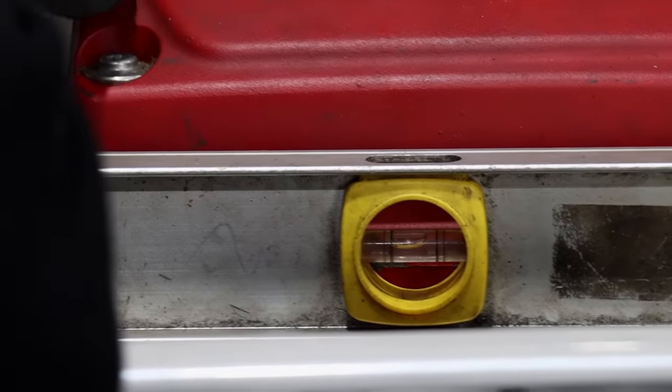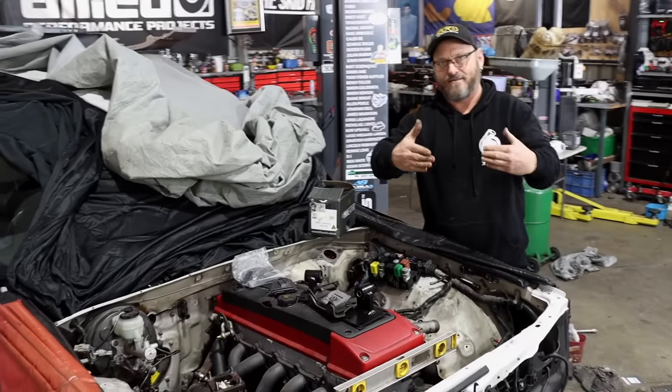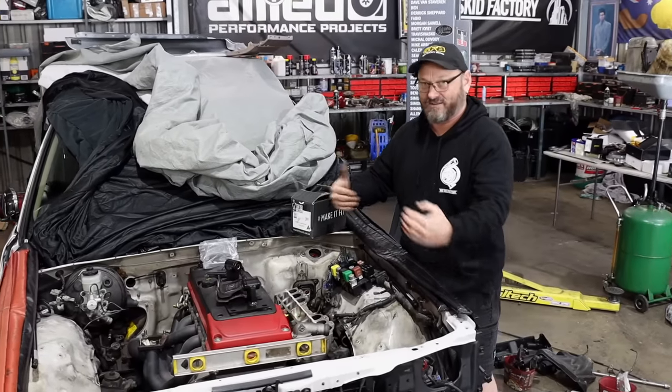One of the weird things about Barras is the cylinder head isn't in the middle of the engine. They've kind of added an inlet cam and it's offset a bit. So that can be a bit of a trap if you're trying to chase the center line of the engine.